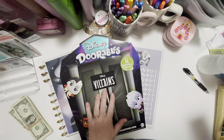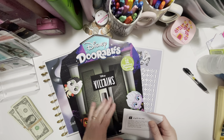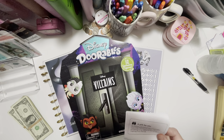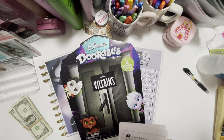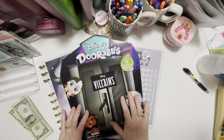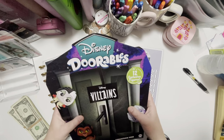And then I have this, the Disney Doorables, and this was from Melinda. She sent me an Amazon gift and said, "Hi, Denise, I saw these villains and thought you could use them for Villain Night. I really enjoy watching, and just a little something to say thank you for being inspiring," from Melinda. And that is just amazing to me. I know I showed these one night too, in a video.